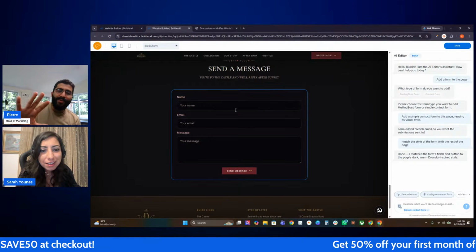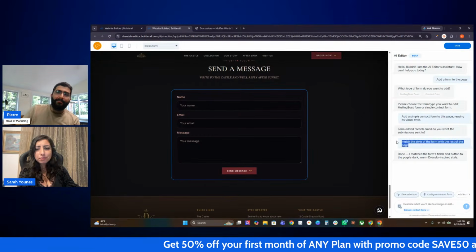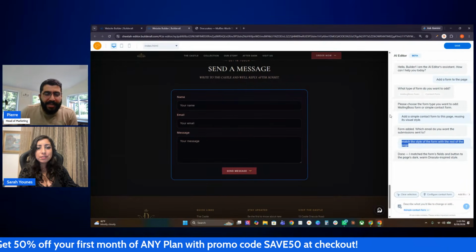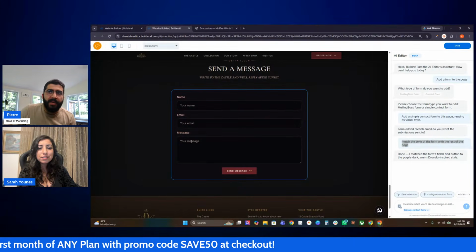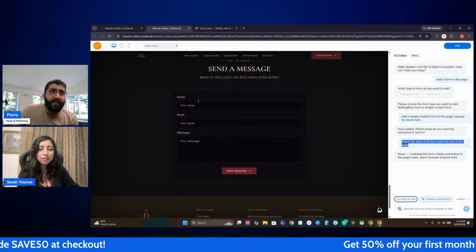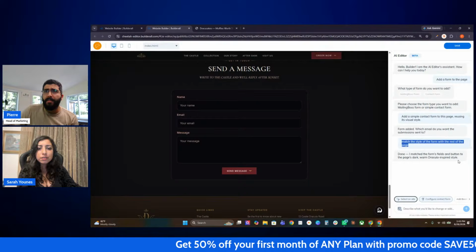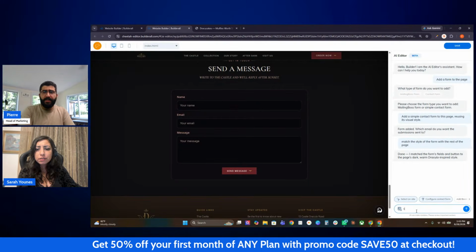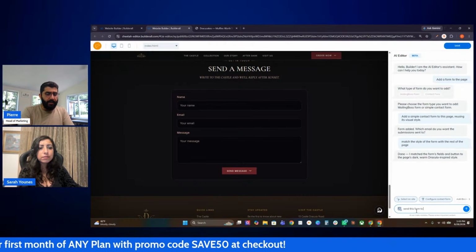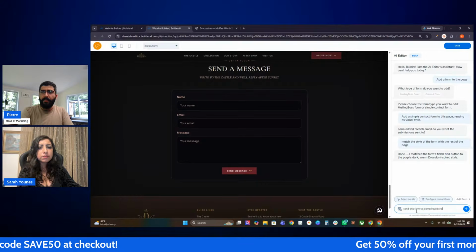We all saw the form and the layout of the form and the design of the form with one single prompt here. I said match the style of the form with the rest of the page. Lo and behold, it took 20 seconds. It did all the work for me and provided me this form. Now, this is going to be a functional form. It's going to work. I'm going to tell it, send this form to Pierre at builderall.com.